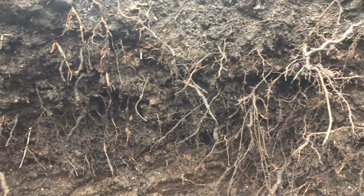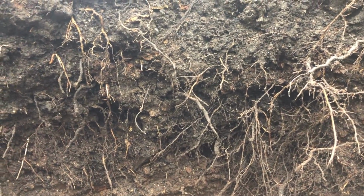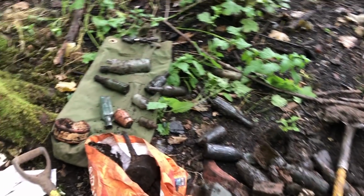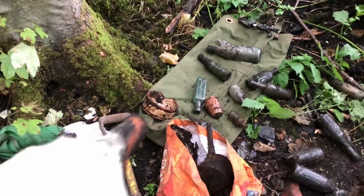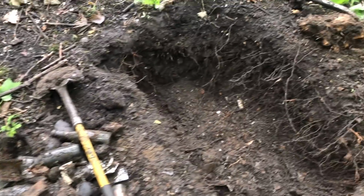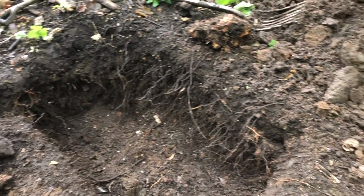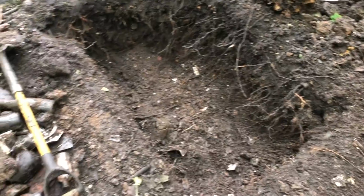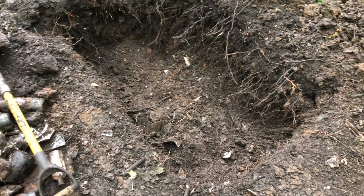If I start finding good things, then I'll stay in it. If not, I might have to shimmy on. But we'll see. Okay, so I've had all that out, and only a handful of full bottles. That's hilarious though. But apart from that, it's not been amazing, this hole. And I've only been here for about 40 minutes. I've dug that out, and I'm calling time on this hole. I'm going to move. I'm going to dig a new hole. So yeah, next time you see me, that's what I'll be doing.